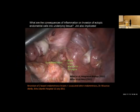Okay, and moreover, we did a companion study on invasion. So this is a collaborator in Brazil, Maurício Abrão, and his patient had these two huge lesions in her bowel. She couldn't poop. So he cut them out. He actually took out 10 centimeters of her bowel. And it turns out we did a similar bioinformatics study, and we found that Jun kinase also was involved in driving the invasion process. So this is amazing. The same molecule inside the cell, which is an enzyme that can be inhibited, is driving two of the processes associated with the disease. So surely this would be a great target for drug development.